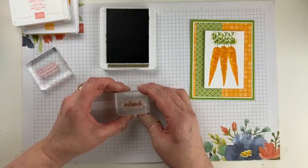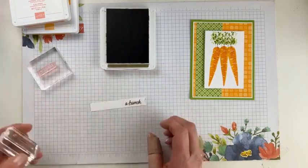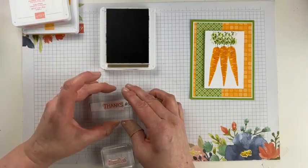So I'm going to start kind of near my banner end and stamp a bunch. And then I'm going to go with thanks.